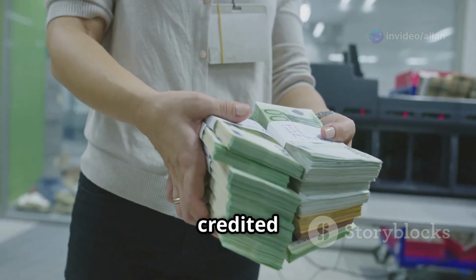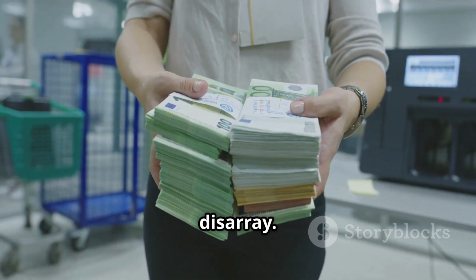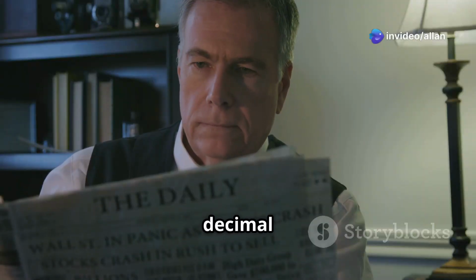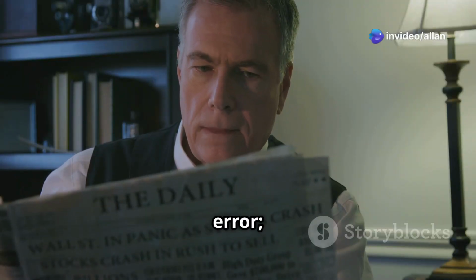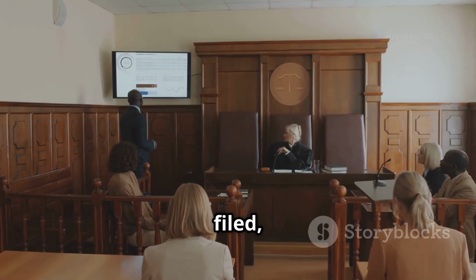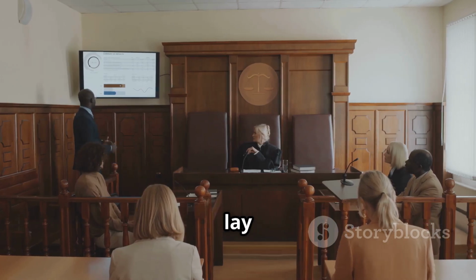Millions of dollars had been credited to the wrong accounts, throwing the bank's balance sheet into complete disarray. The financial fallout was immediate and severe. The misplaced decimal point wasn't just a mathematical error, it was a public relations nightmare. Customers panicked, lawsuits were filed, and the bank's reputation, painstakingly built over decades, lay in tatters.